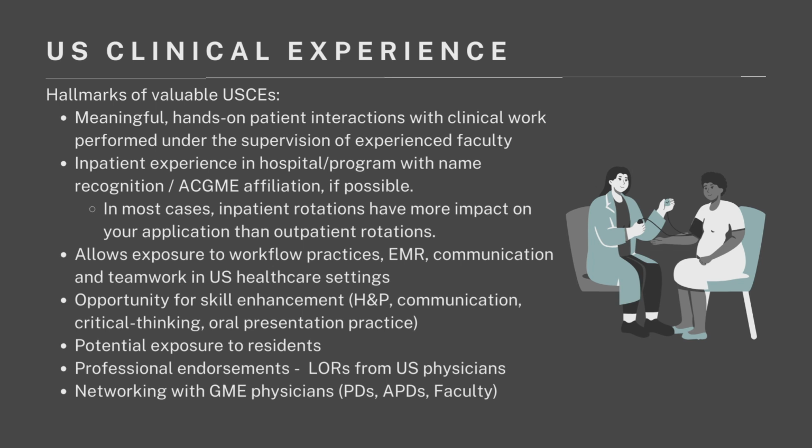What are the hallmarks of valuable US clinical experiences? Well, those that are valuable, those that are meaningful, are hands-on for sure. They're hands-on experiences that allow you to have patient interactions, and the clinical work that you're performing will be under the supervision of experienced faculty.